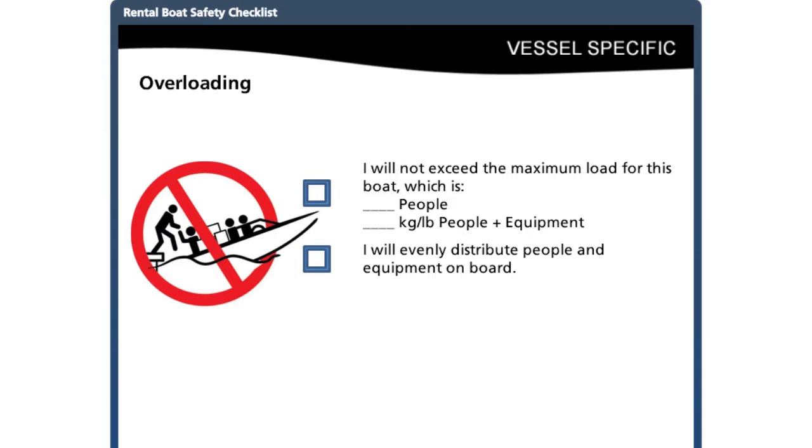Overloading a boat with people, equipment, or both is dangerous. Too much weight, or weight that is poorly distributed, will make the boat unstable and allow small waves to come on board. It will also reduce the amount the boat can roll before its sides dip under the water, increasing the risk of swamping or capsizing.